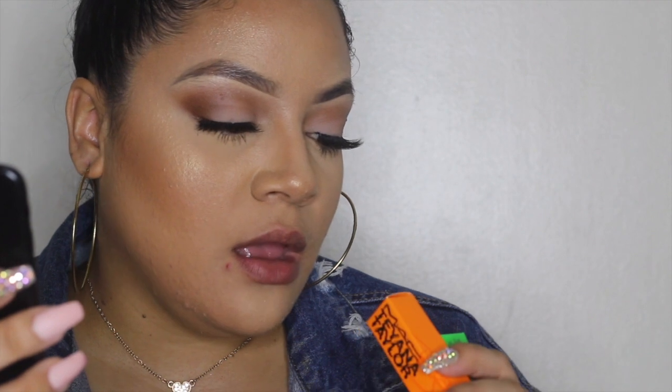Okay, so for the lip gloss collection, she has 3 lip glosses. They're $19 each, and I got But Ain't Got No Manners and Gonna Love Me. And there's another one that's called Across the Border, which is like a reddish lip gloss, and I didn't get that one. And this one is sold out online. And then, well, all the lip glosses are sold out online except for Gonna Love Me.